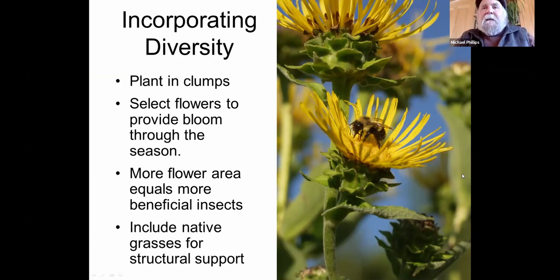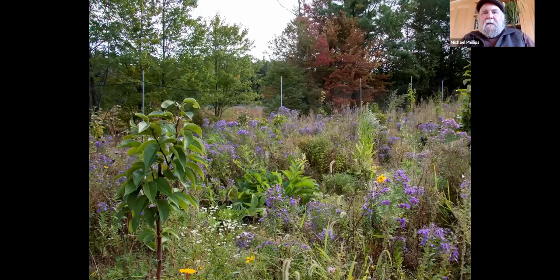Yeah, this is a picture of an Asian pear orchard. And I think I'll stop here and we'll go into question and answers. But in that picture, you know, you see mountain mint, there's some comfrey, there's all sorts of plants. It's a little bit dense around the tree, but this is that kind of ecosystem.